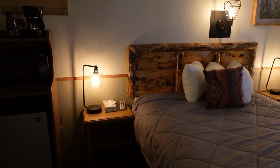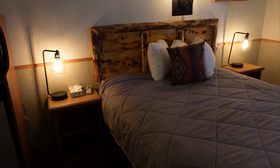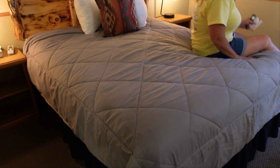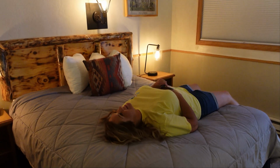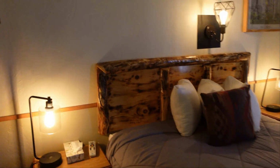So now the lights are all on. That's just really cozy. Yeah, it really is. Rustic look. So sit on the bed and see how the bed feels. It's kind of firm, with a little bit of bounce. I think it's going to be nice. I like a firm mattress. I think you like a little softer one, but I think it's going to be good.